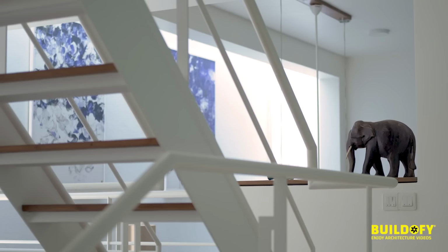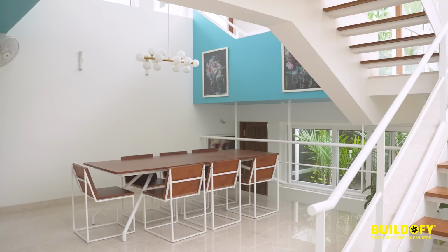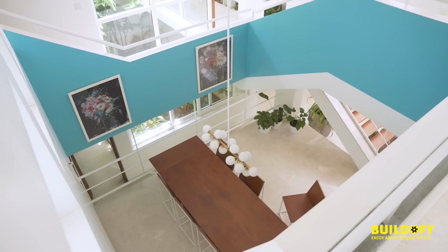Our architecture is not something which we're trying to project onto people, but something which we listen to, and we almost become the medium through which this architecture is produced.